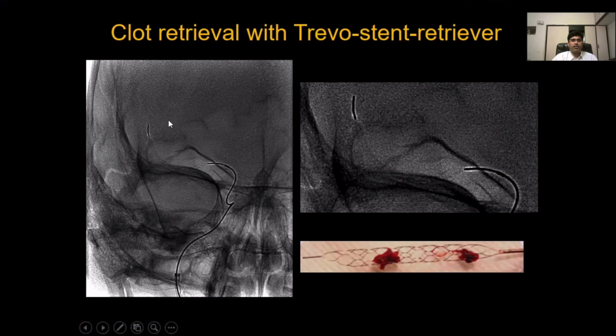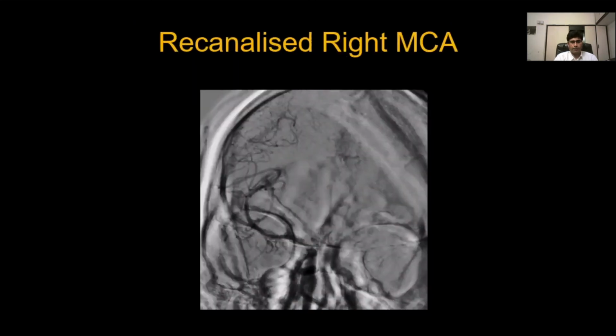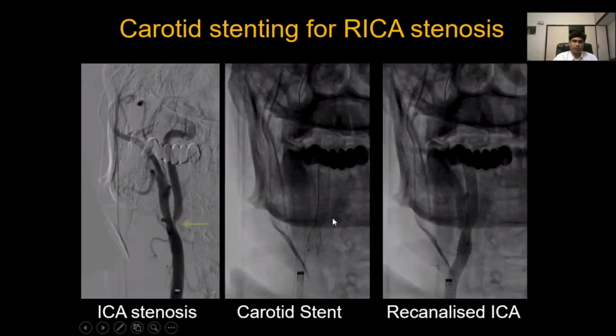Then we go with the Trevo stent-retriever like this. This is the M2, this is the M2. So I keep the stent-retriever across like that at the junction. Then we pull the clot out. You can see all these nice clots coming out with the stent-retriever. You can see this is the moving patient. The procedure is done without GA, so you will see the movement. You will get some motion artifact, but you can see all the MCA branches start to appear.